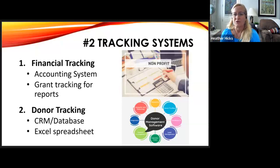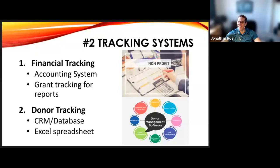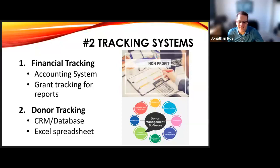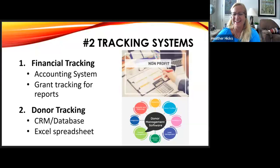You can use Excel spreadsheets, and we know of an incredibly successful organization that used spreadsheets up until they hit, I think, Jonathan, just over $1 million in income. I don't know how she managed all of her donor things on spreadsheets. I know it can be done. I feel like we should teach an online class on how to track $1 million on spreadsheets. I think everybody would be interested in that. But yeah, I think it was $1 million. We know the person who did that. I don't think we recommend it.